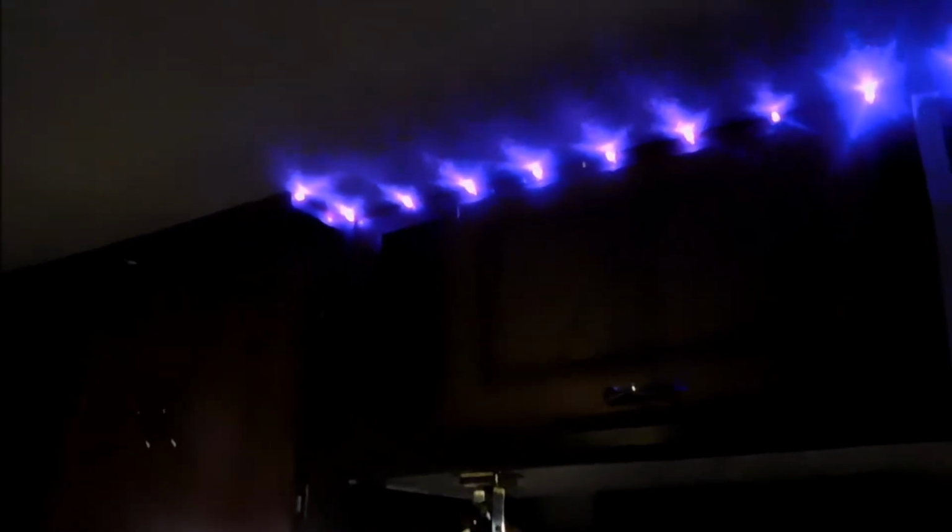I also added the tape light here. That's also battery operated. I stuck it up there with double-sided tape. I put this one up a few days ago. I think it's like $4 at Walmart. They're battery operated, LED, cheap. Who knows how long they'll last, but they serve their purpose for now.